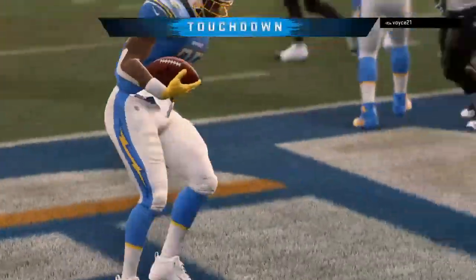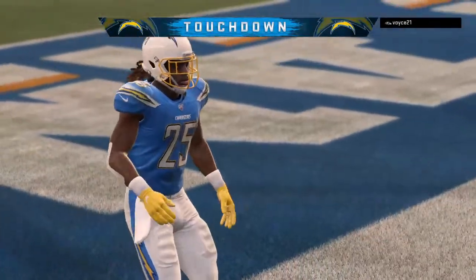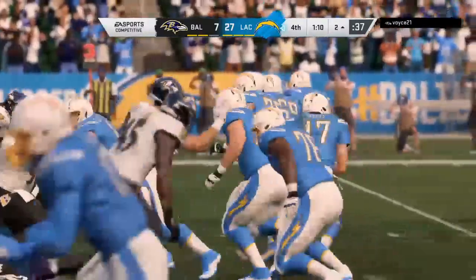And he's into the end zone. Touchdown, Chargers. Taking it in from a yard out. The Chargers, they're able to widen their lead.